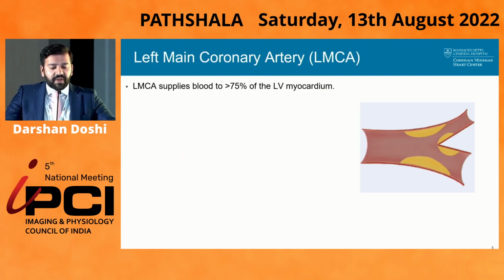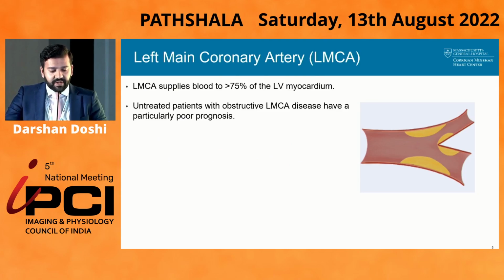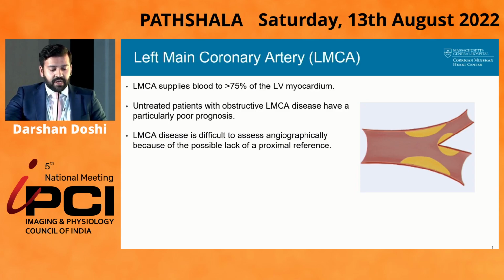So let's just talk about the anatomy of the left main coronary artery. We know that it subtends most of the LV myocardium, greater than 75% of it. We also know that patients that have obstructive left main coronary artery disease have a particularly poor prognosis. We know that through natural history studies as well as through taking care of patients that have failed to undergo revasc.